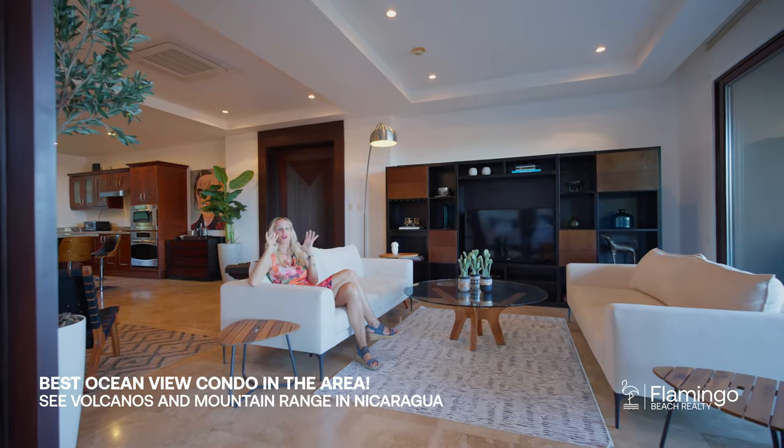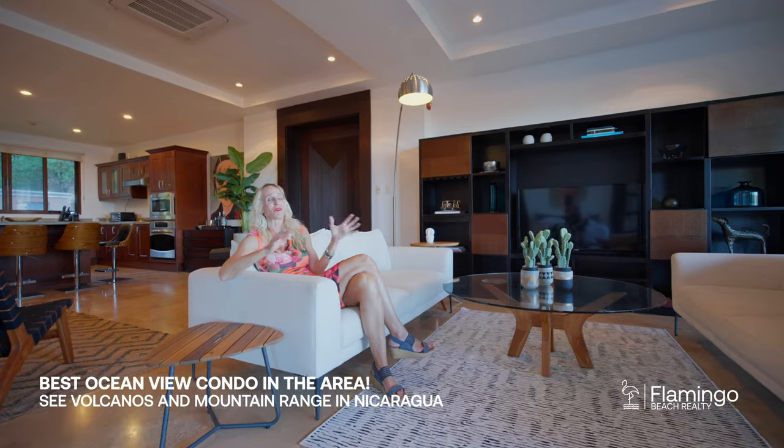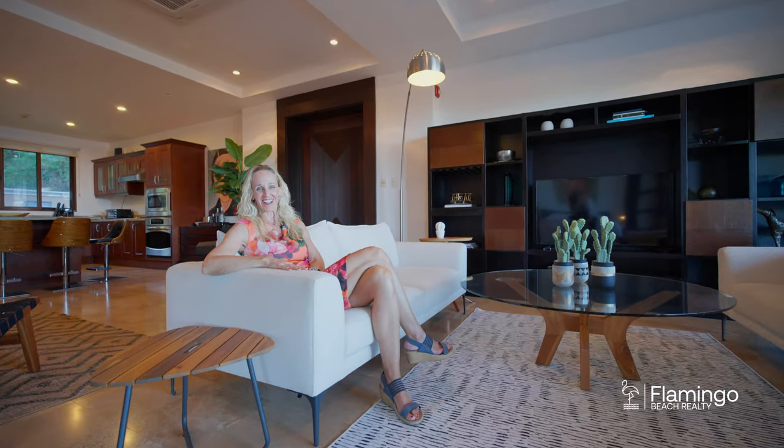This is such the perfect spot to enjoy the ocean views, the mountains, the islands, the palm trees. Pura vida, Costa Rica.